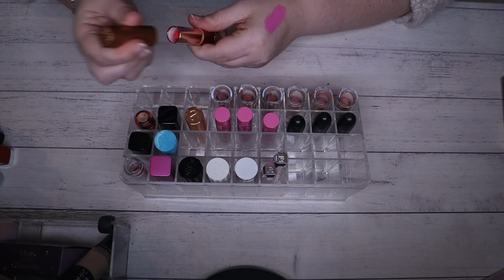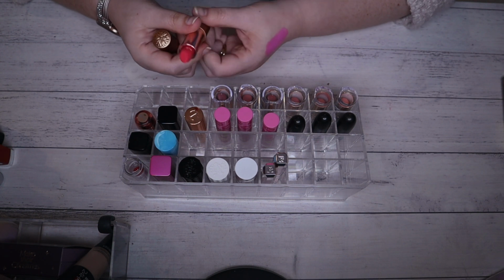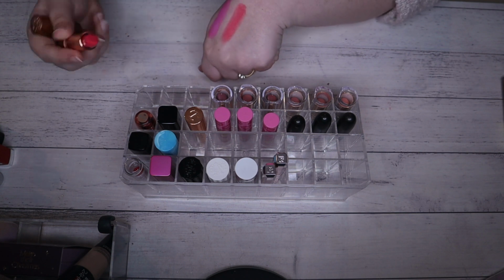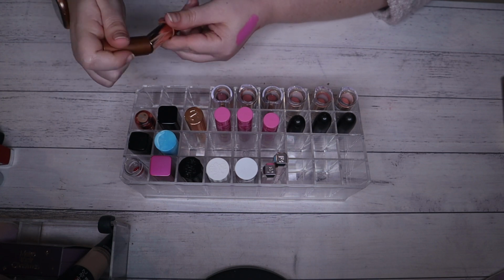This next one is in Poppy Passion. Now this is KM, one of the natural lipsticks. I really don't reach for it again. It's a really pretty colour, yes, but I think I've used it maybe once or twice and I haven't used it again since then. So I think it's time for this one to go.